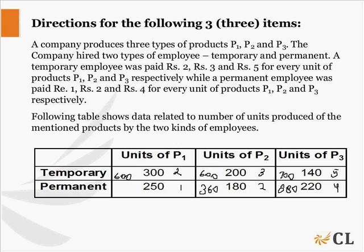So if you add P1, which gives you 850, this gives P2, which gives you 960. This gives you 1580. If you need to find temporary total, this gives you 600 plus 700, which is nothing but 1900. Total of permanent will be 360 plus this will give you 0, 8, 6, 14 plus 5, 19, 2, 8, 3, 11, and 3, 14.